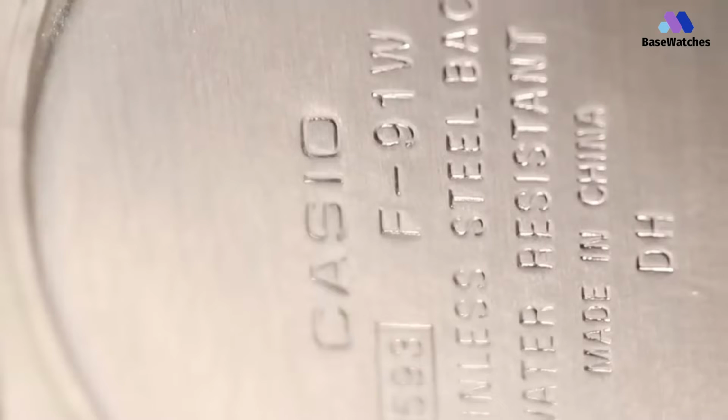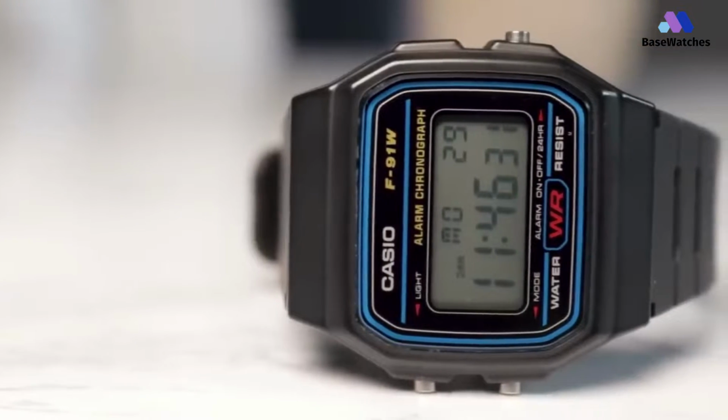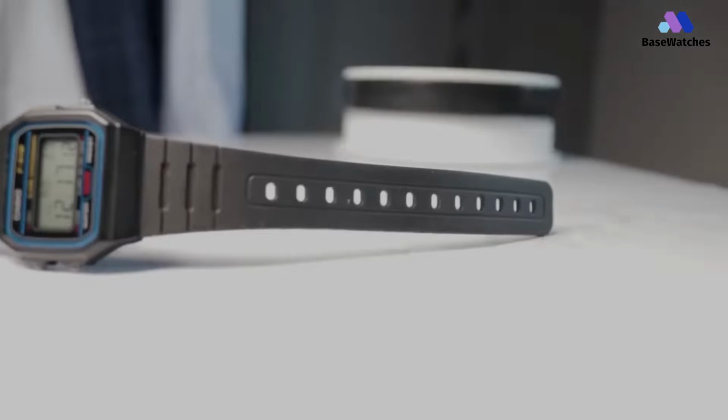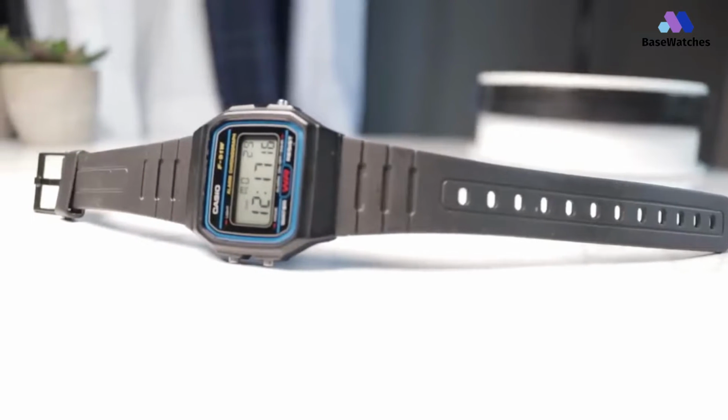The square shape with rounded corners is classic and timeless. The case is durable and resistant to everyday wear, making it suitable for various activities. Casio's focus on creating a practical and robust case aligns with the F91W's status as an everyday go-to watch.